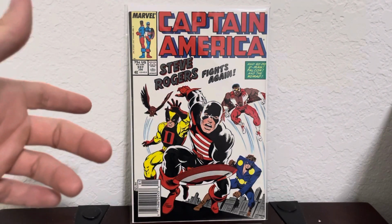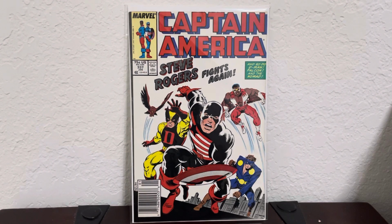And it is a cover homage of, I believe, what is it? I forgot now. Captain America 100? Something like that. I forgot the issue that it's called, but it has that cover homage of that iconic cover. So pretty cool.